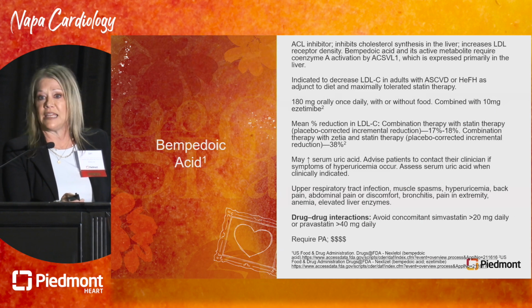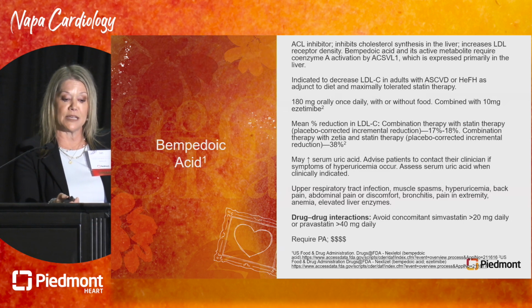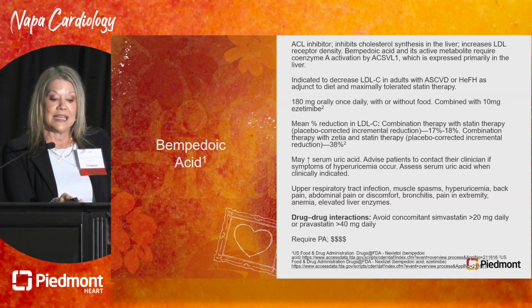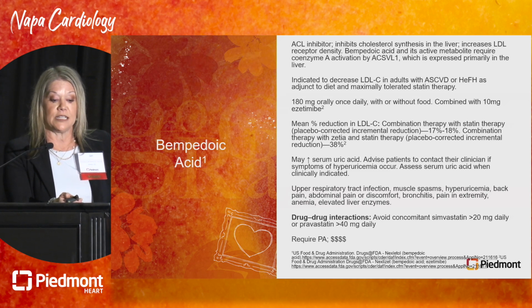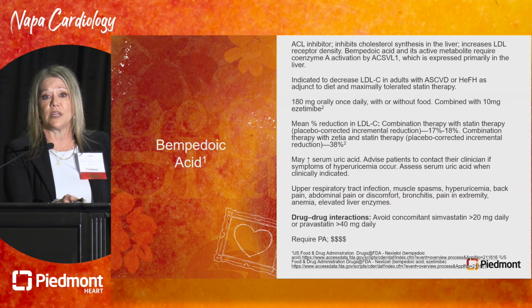So let's talk about ATP citrate lyase inhibitors. This is bempedoic acid. It inhibits cholesterol synthesis in the liver. It increases LDL receptor density. Bempedoic acid is a prodrug and needs to be activated by ACSVL1 in the system, which is expressed primarily in the liver. It's indicated to decrease LDL in adults with ASCVD or HeFH as adjunct to diet and max tolerated statin therapy. Once again, one dose, 180 milligrams daily with or without food.